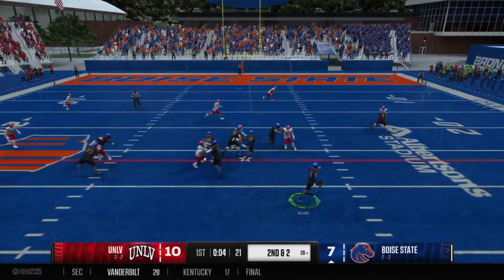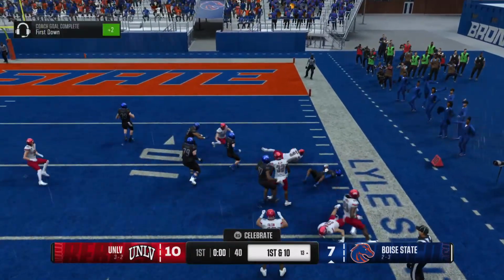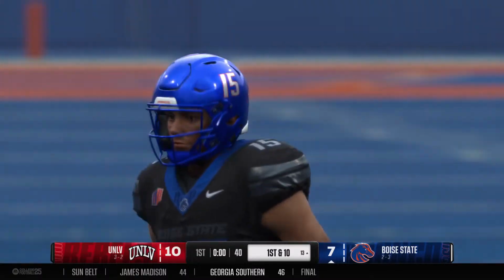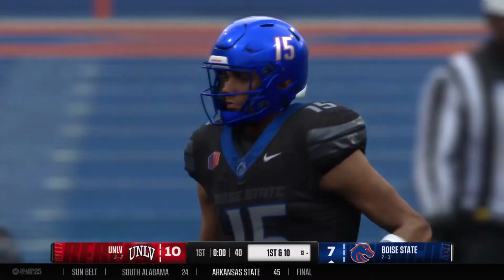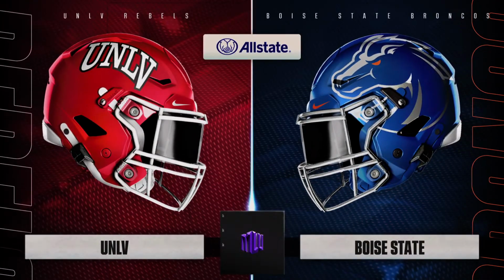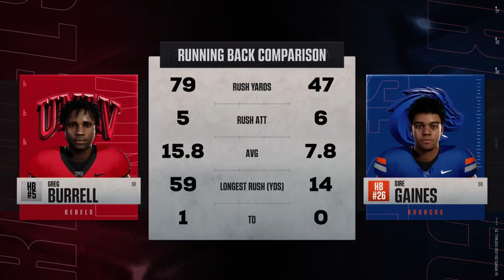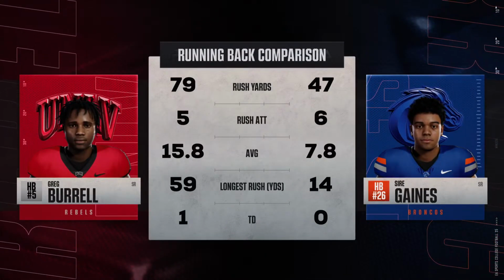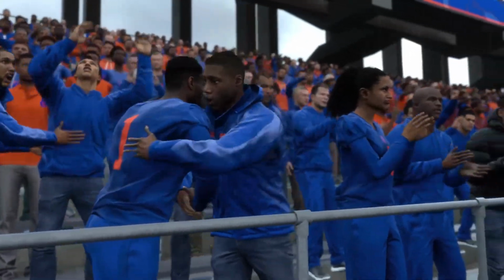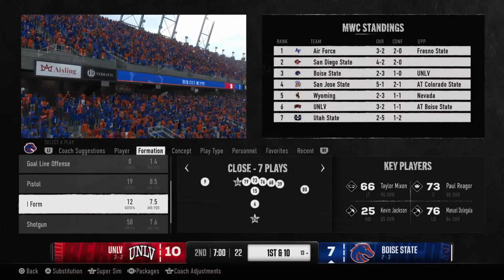Receiver on the move gets the touch pass. They get him on the ground, and with that, we'll head to the second quarter. Guys, that's the end of the quarter, and UNLV has the edge. 1 period in the books, and let's take a look at the stats. Lots of time left, and we're ready to get back to it and open the second period.